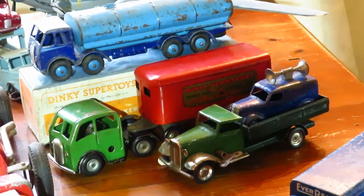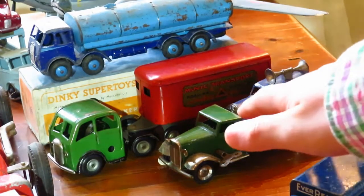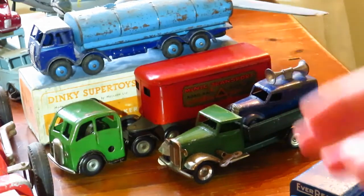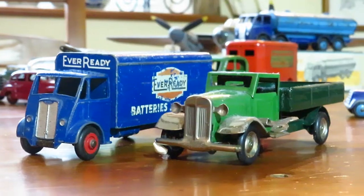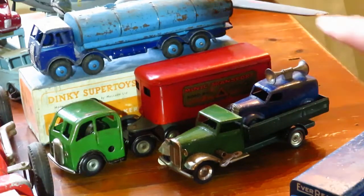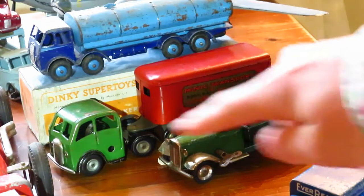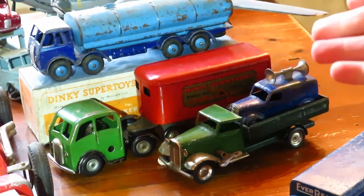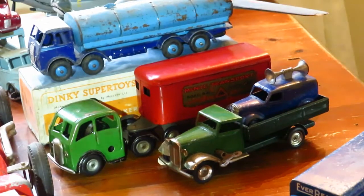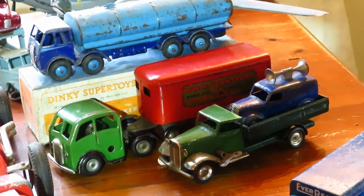Moving on to some of my Tri-ang tinplate toys, we have this very handsome little Tri-ang tinplate truck. It does actually work. The motor is still working well. It's front wheel drive actually. Got the little Dinky van, the loudspeaker van. It's pretty common, that van, but this pickup is, I wouldn't say it's rare, but I wouldn't say it's common either, probably about £30 to £40. It's really lovely condition, it's pretty much mint, so it displays really well.